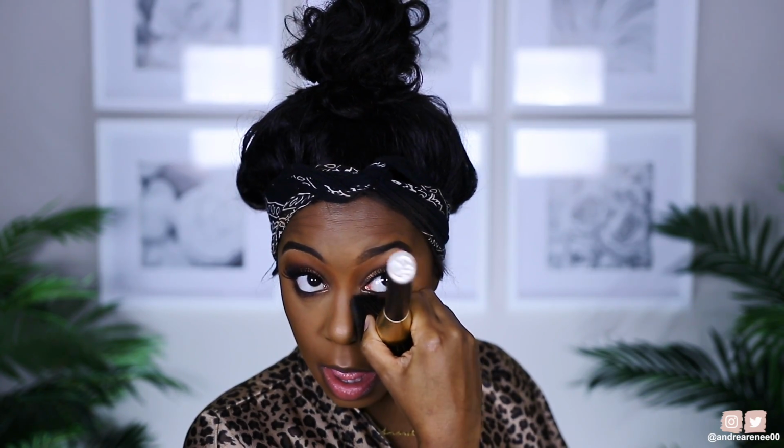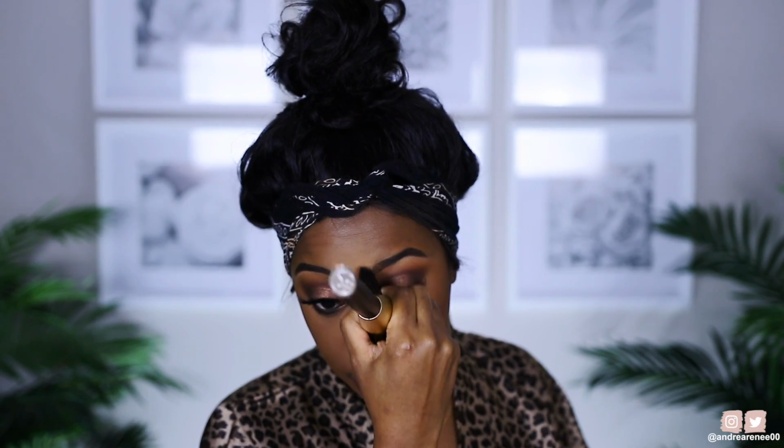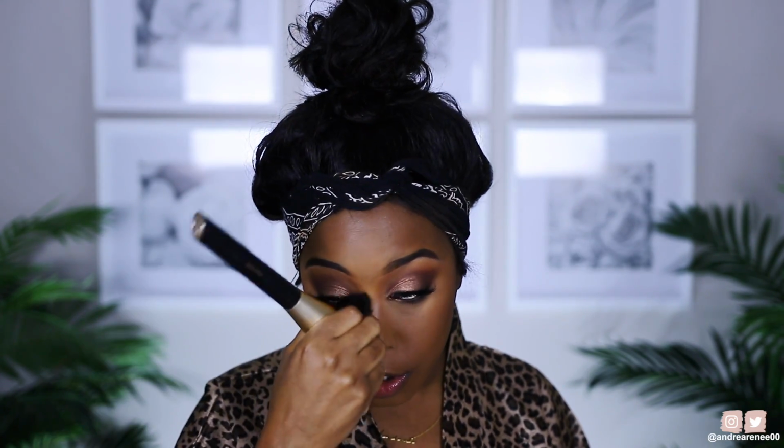I know I can take a smaller brush to do this, but I already used this with this powder earlier, so I figured I'd use it to do it like this. And then this is where I start blending the sides of my nose so that bronzer won't look too harsh.